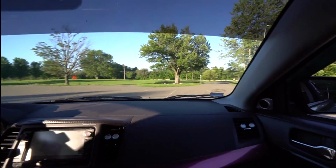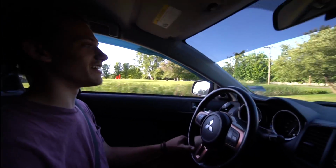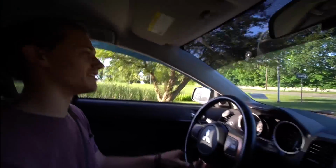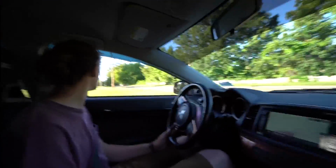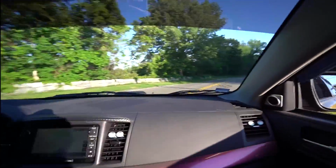So we're with Hunter here. We're gonna go for a little rip down the road. So is this like your favorite car you've ever owned? It's the only sports car I've ever owned, so yeah. That's sick. I plan on keeping it. Don't plan on getting rid of it. That's awesome. Those are the best kind of cars, the ones that you actually want to keep for a long time. Yeah. Like the Roadster, I always want to have that.